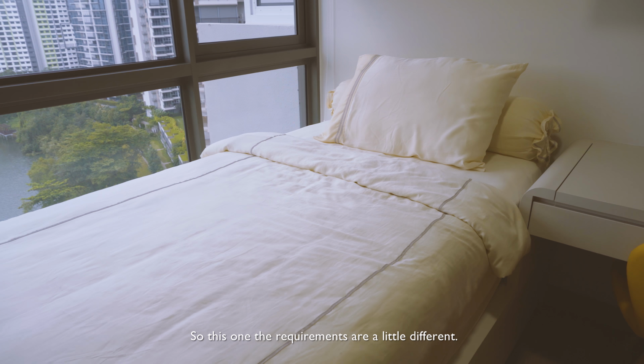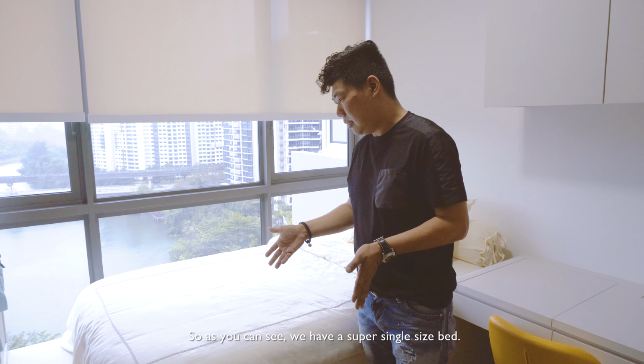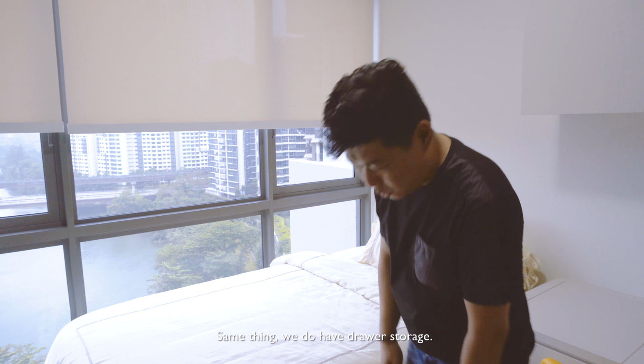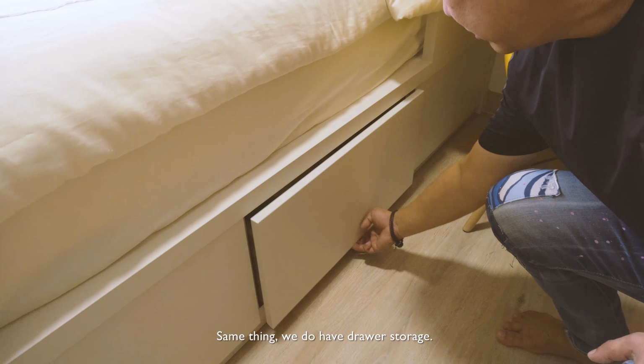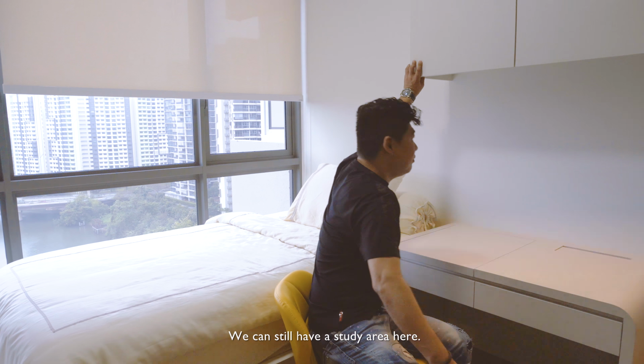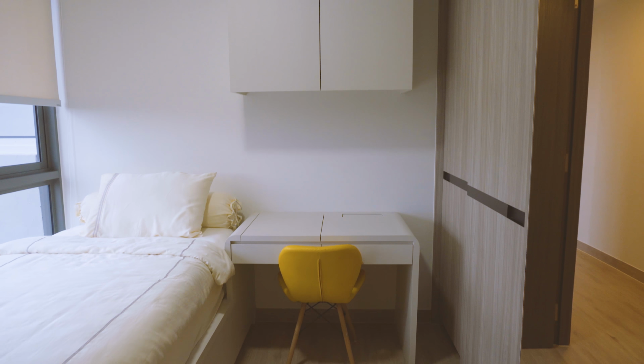So this one, the requirement is a bit different. As you can see, we are having a super single size bed. Same thing, we do also have drawer storage. We can still have a study area here. Alright.